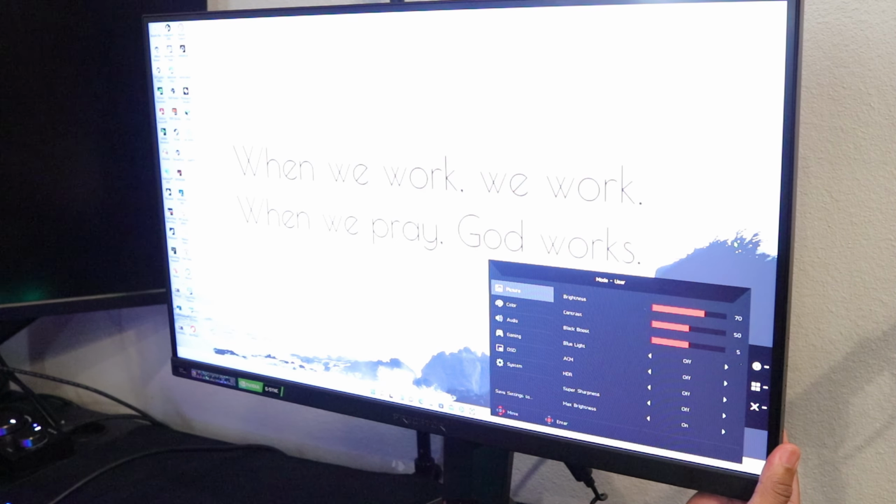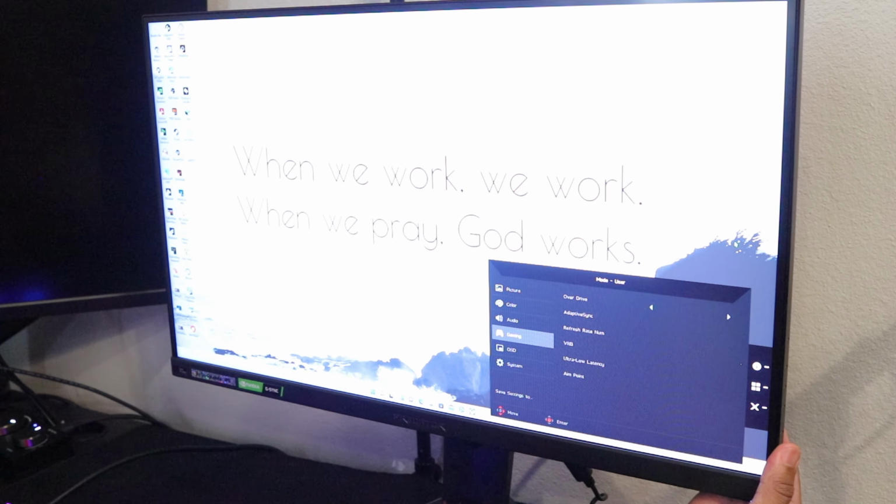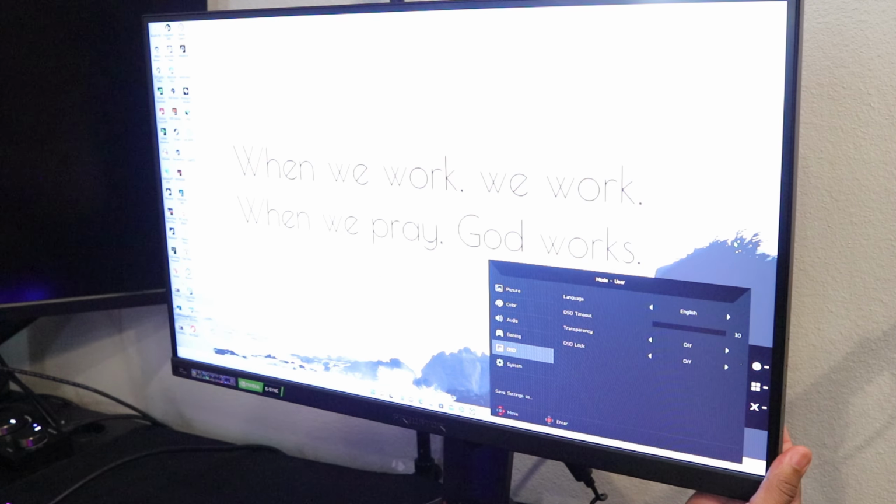I did not enable ACR, so we have max brightness on. I like max brightness. 2.2, we kept it the same. We kept it at warm. I haven't really changed a lot. I'm gonna go back in here and change this to normal overdrive. I heard that is the best solution to avoid ghosting.